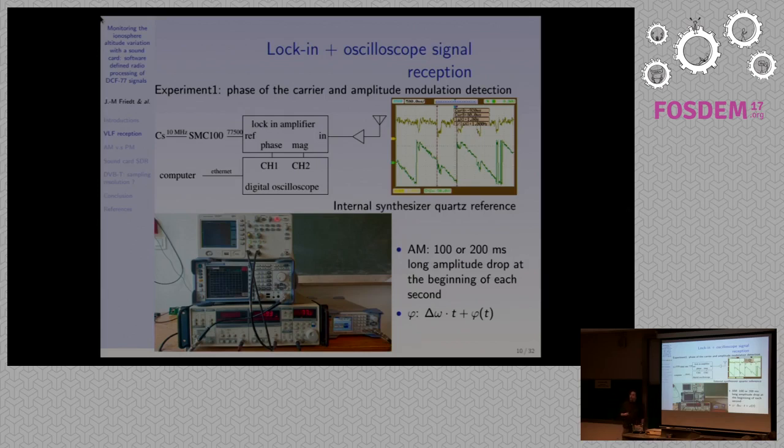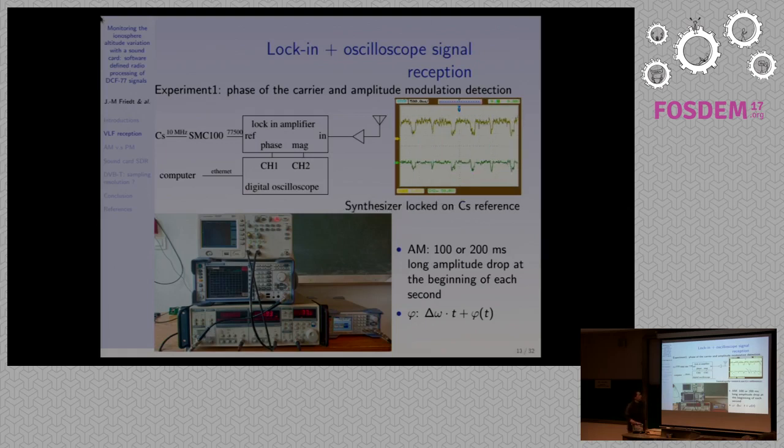But because I'm in a time and frequency lab, I'm lucky enough to have access to a cesium clock. So now I take a cesium clock, I lock the synthesizer on the cesium clock, and surely enough, PTB has a cesium clock, which is locked to the Besançon Observatory clock. Of course, these two clocks are used to generate time, so these are synchronized, or at least they have a very slow drift. So basically, we can get amplitude modulation, phase modulation, and this is just my lock-in amplifier output.